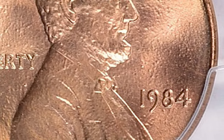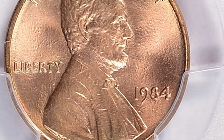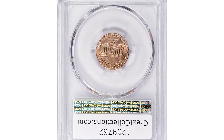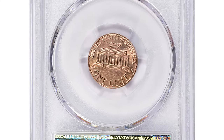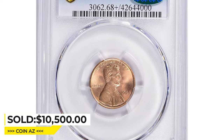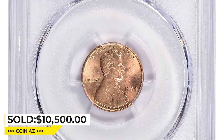The doubling is mostly evident on Abraham Lincoln's ear towards the south. Also, his beard and bow tie are strongly doubled towards the south. This one is in mint state 68 plus red, and it ended up selling for $10,500 at Great Collections Auctions.